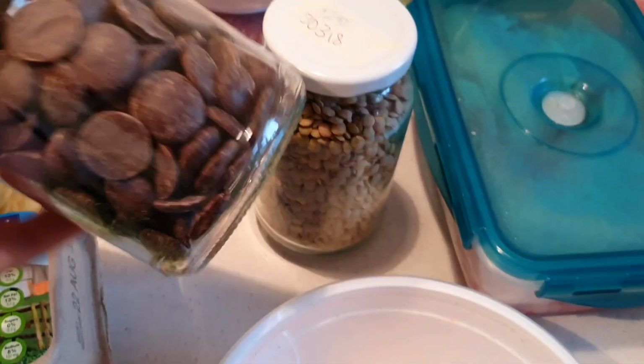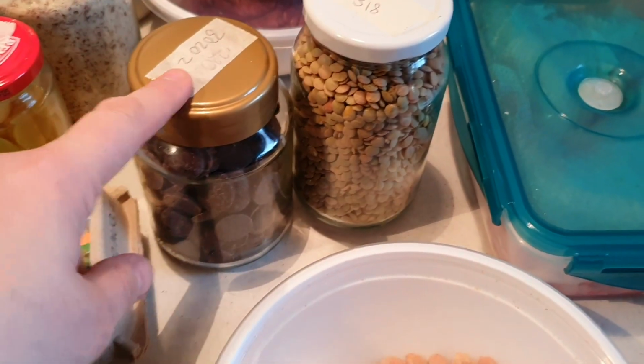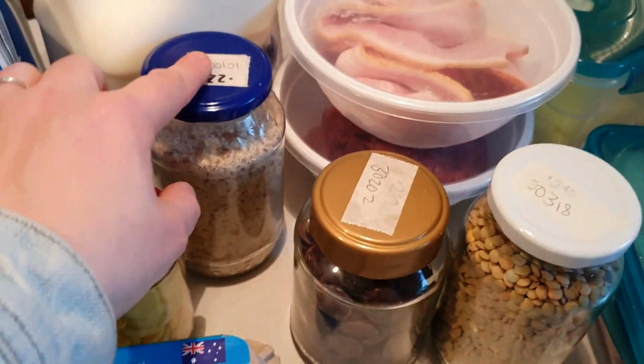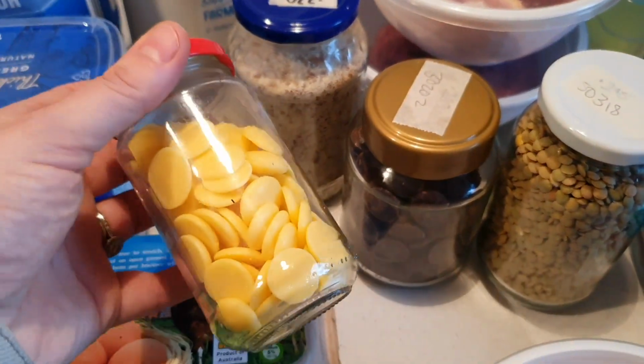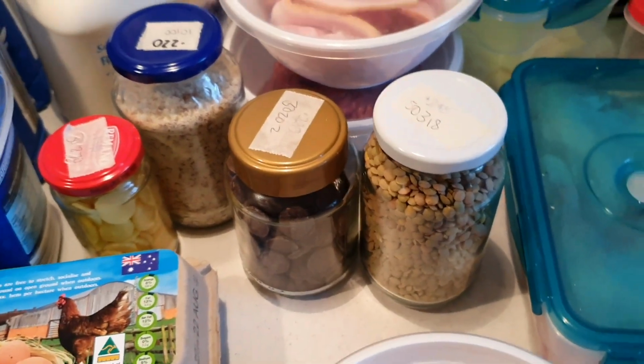I still got leftover lentils from last week, but I just thought I'd stock up on those while they're on special. I also got about 200 grams of organic dark chocolate buds to make my bliss balls. If you want the recipe for those, let me know. I'll put it below. Almond meal, again, that goes in the bliss balls, and some of these banana yogurt buds for Emmett, which he really likes. So that was what I got from the bulk store this week.